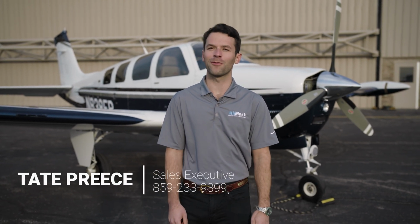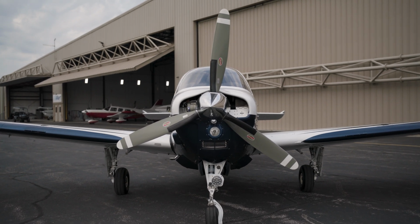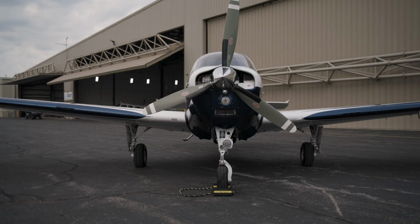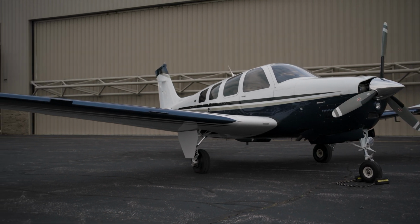Today we've got something special for you. We're going to be talking about this 2008 G36, and we're also going to be talking about another one. So we've got a double feature, two beautiful G36s on the market. Follow along. We'll talk about this one first, show you some highlights, and then I'll talk to you about the other one that we have on the market.